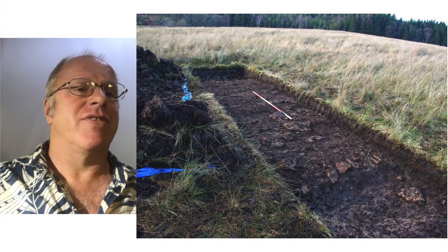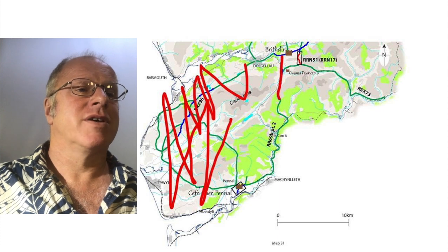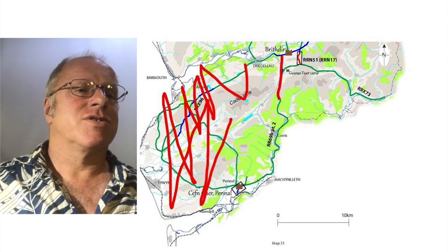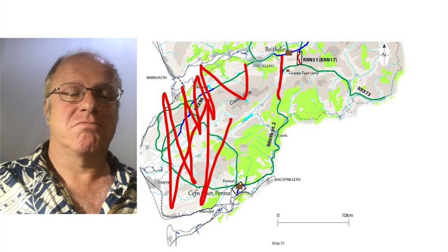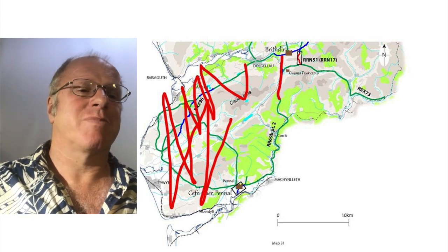So we can now amend the map like this, and probably discount all the stuff to the other side of Cadair Idris. It's worth keeping an eye on it. You never know, there might be another fort around there, but I suspect not.